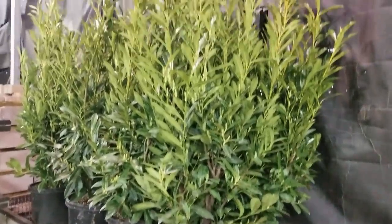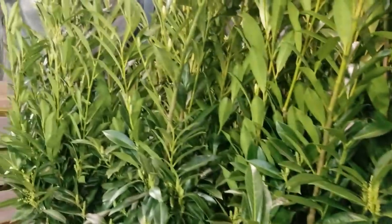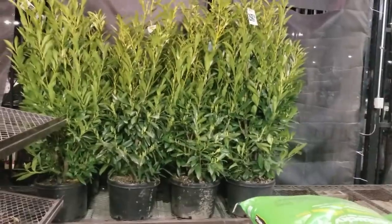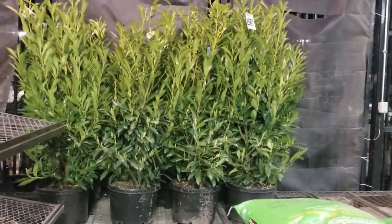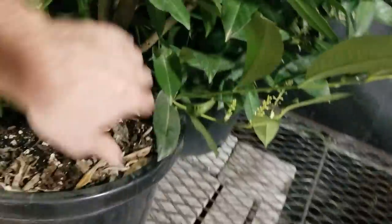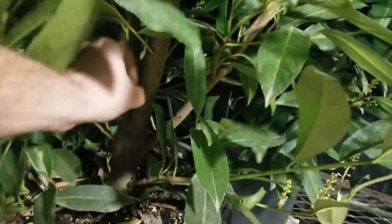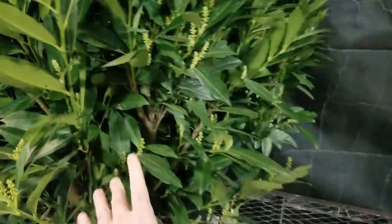Look at the size of these laurels. These are huge. Gigantic. I want to stop saying huge, because, well, obvious reasons. Not a terrible price. These are really, really big. Massive. Yeah, it's not a bad price, considering how big those are. And look at the trunks in here. Nice, big, bulky, girthy. They're very thick. Thick plants. I like that.